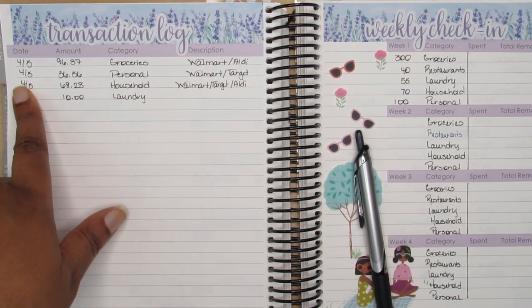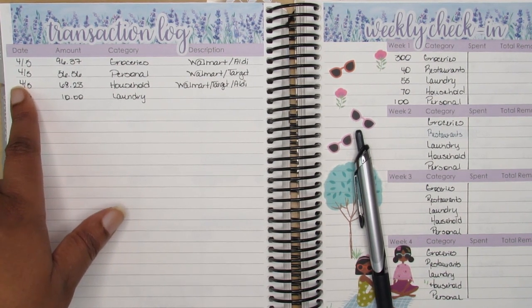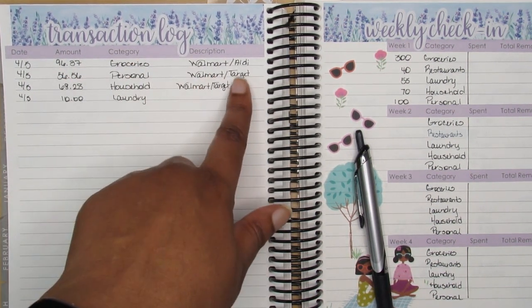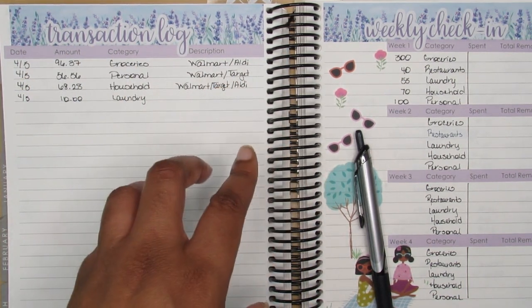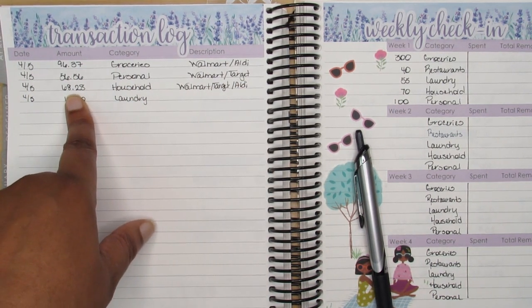$96.37. My personal, because I had to re-up on a lot of my shampoos, hair ties, what else did I get myself? Face wash, all that stuff. I spent $56.56 and that was at Walmart and Target. So I'm trying to go to just one place, but I'm finding that I can't find everything I need in one place. Household, I ended up spending $68.28.